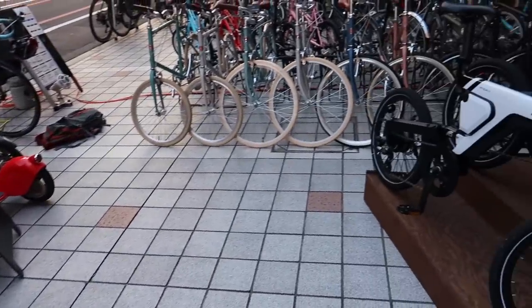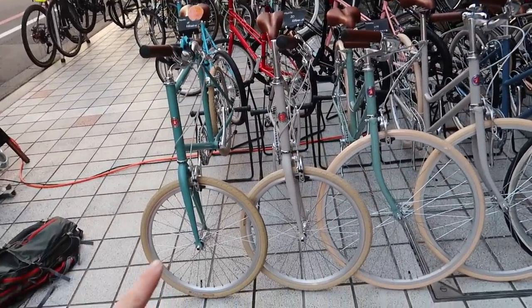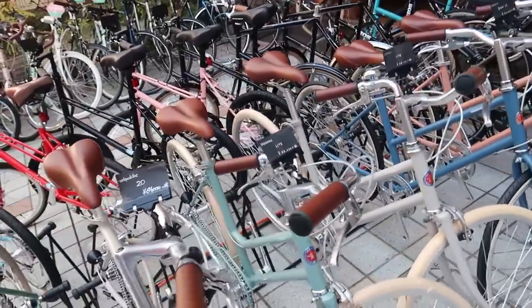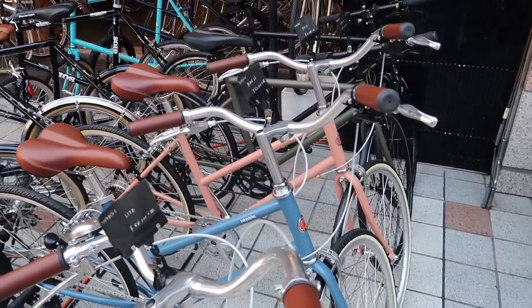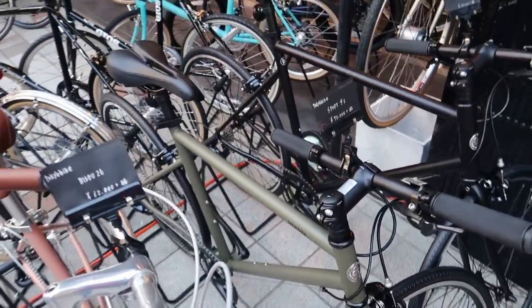And we've also got a bunch more of the Tokyo bikes here as well. Some smaller wheel options and then the more larger wheel options as well. Most of these seem to have either some sort of flat riser or bigger riser kind of swoopy bars. But they do have some flat bar Tokyo bikes as well. So a couple different options here.